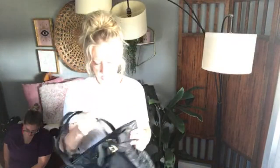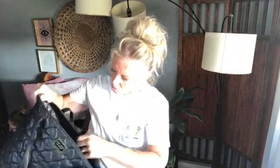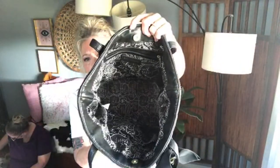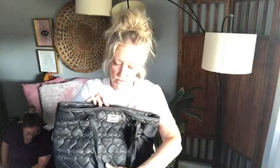And then the inside. Magnetic snap. There are two open pockets and a zipper pocket, and the inside looks awesome. This is a zipper pocket right here. Okay, so that's my Betsy Johnson for today.